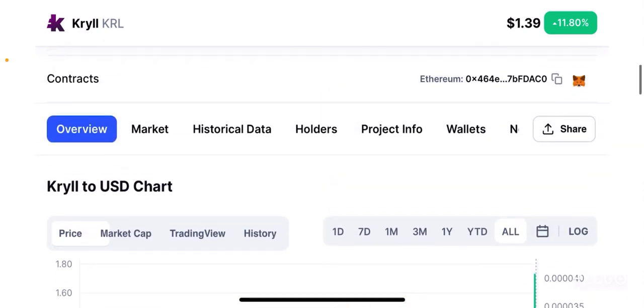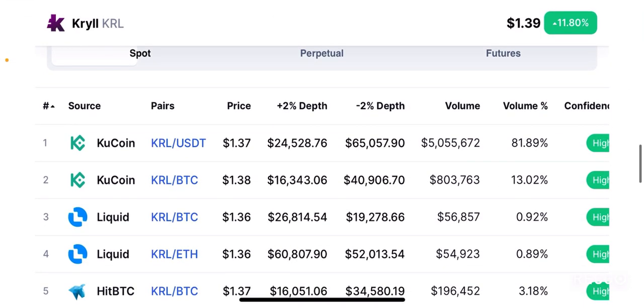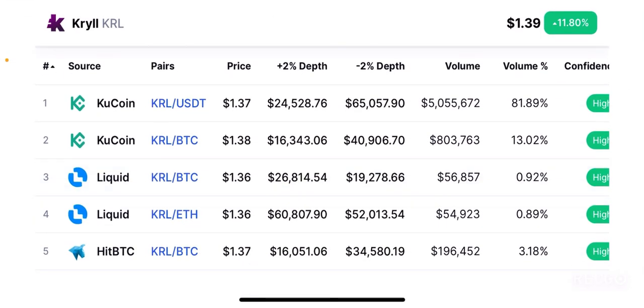When it comes to the markets itself, you can pretty much buy this token from KuCoin and Liquid and HitBTC. So you can buy this token with USDT or BTC. If you want to buy it with ETH, you can buy it from Liquid exchange, but those are the main trading pairs, right? And this token has obviously been announced to be listed on Coinbase as liquidity criteria gets met. It hasn't yet been released as of now, but I think this token will definitely get listed on Binance, obviously, and will also get a Coinbase listing as well, right?